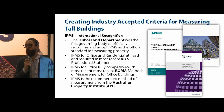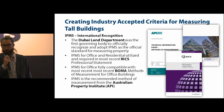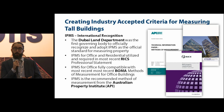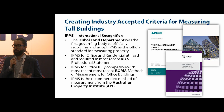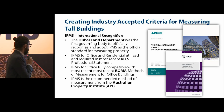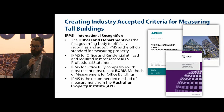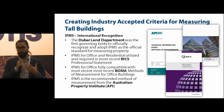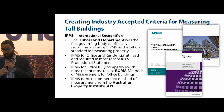The nice thing about IPMS is that it's an international, non-profit organization set up by the World Bank, as I was mentioning before, and thus the way IPMS suggests to measure a building is actually being implemented by the local registration. So IPMS 1 is the one measurement system that you are advised to use in Dubai. It's starting to be recognized also in Australia. The Royal Institution of Chartered Surveyors has to take the definition of IPMS into account when designing the other standards.